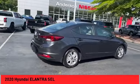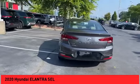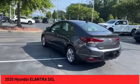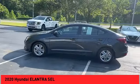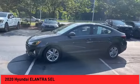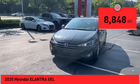Make a great choice today with the 2020 Elantra. The Elantra boasts the most interior room in its class and gets an exceptional 35 miles per gallon. With its luxurious standard features, the Elantra is an easy choice. This vehicle has less than 9,000 miles.